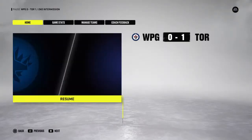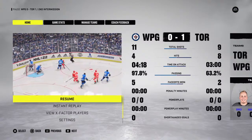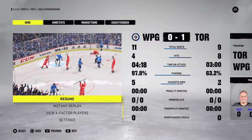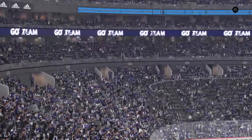Shots on goal in the hockey game are 11 for the Jets, 9 for the Leafs. It's 1-0 Toronto after 2. Hits are 8-4 Toronto. Faceoffs 5-2 Jets. No power plays. 1-0 Leafs. After 2, Austin Matthews 2 away from hitting the big number 60.